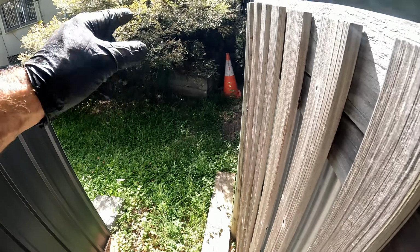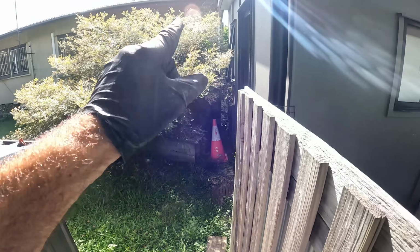I can hear it over here. So we are cutting through, because I can hear it in their downpipe.